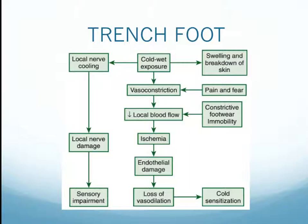If we go to cold, wet exposure and head now downwards, we'll see that vasoconstriction happened because of the cold, but also maybe if it is trench warfare, maybe pain or fear can even cause vasoconstriction. This will lead to decreased blood flow. Of course, constrictive footwear can also contribute to this.